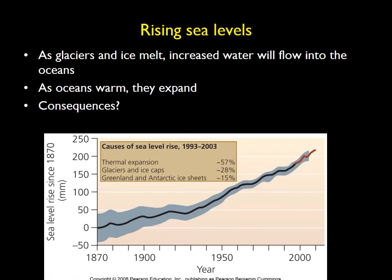So as I mentioned, a part of this climate change is leading to rising sea levels. As these glaciers and ice in other parts of the globe melt, that will cause more water to flow into the oceans. And as oceans warm, they expand. So what's interesting is that when you look at the sea level rise, this is a graph we looked at earlier, and you look at what caused most of that sea level rise, what do you see there? Yeah, thermal expansion is actually causing the sea levels to rise more than actually increased meltwater.